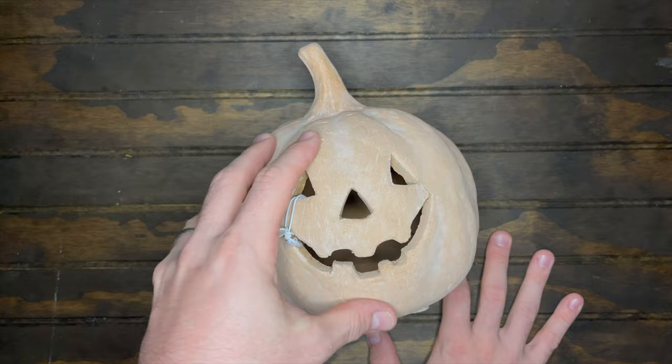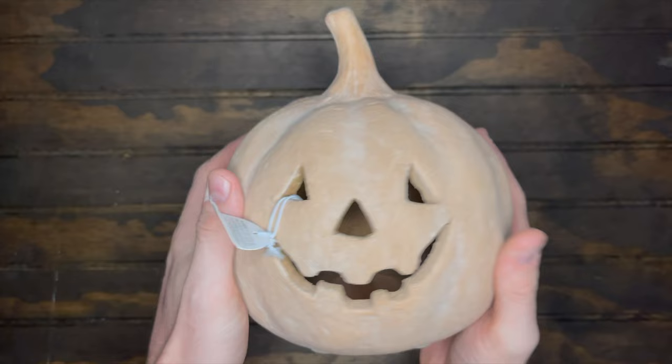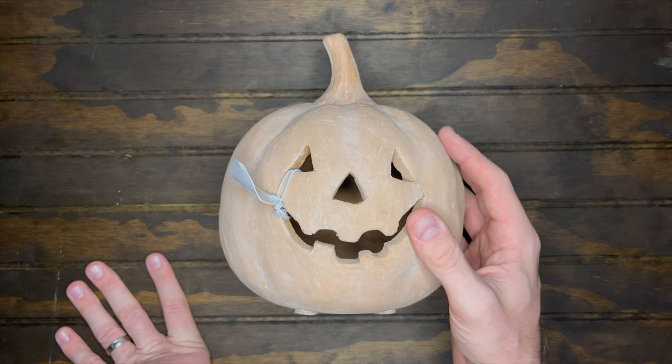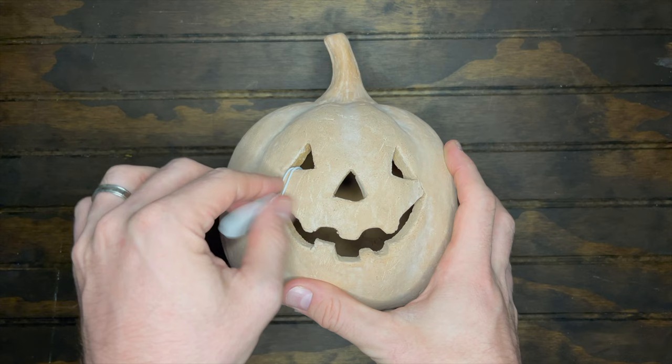So this is the small terracotta pumpkin. It's really good quality, heavy, but a manageable size. It has these little felt things at the bottom, and a little cutout hole to put your LED votive. This is definitely not for a real candle, because it's terracotta and it will burn you. So here's the warning: do not use it with a real candle. I'll have to cut that off at some point.